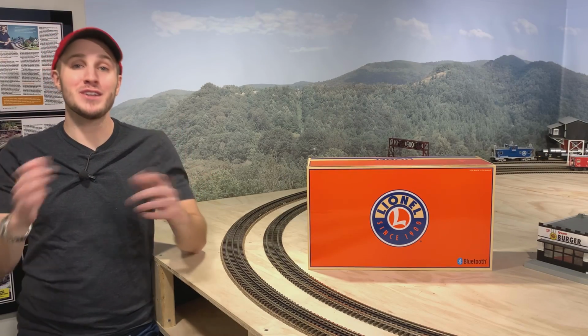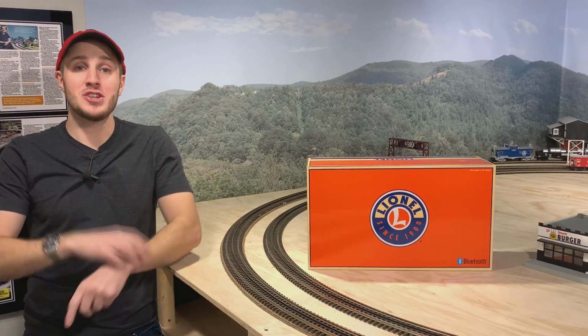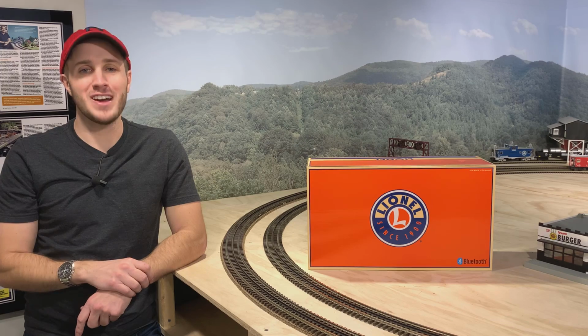Oh yes, it has happened. I have purchased my first Lionel Legacy locomotive for the layout. It's about time, right? It is the Lionel Legacy Reading and Northern F9 AB set. I'm going to unbox it, give my first impressions, a brief review, and of course, run it around the layout. All of that coming up right now on Jason's O-Gauge Trains.